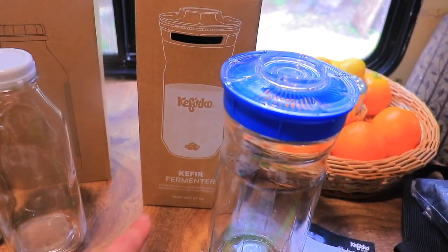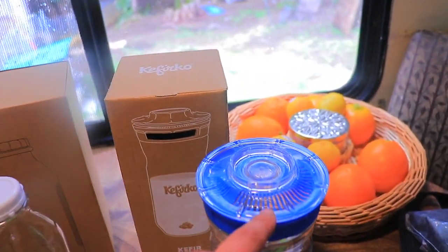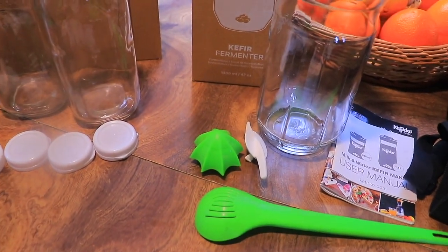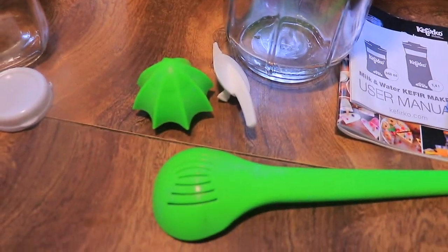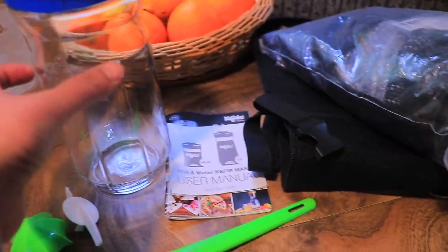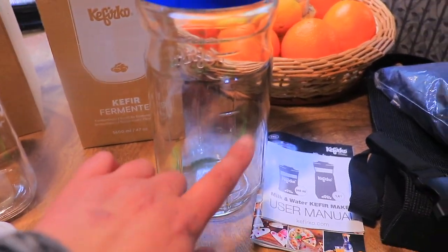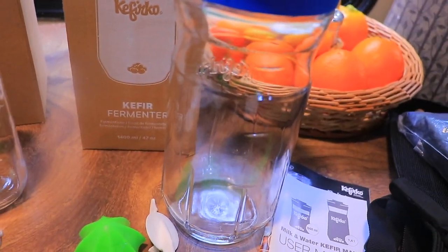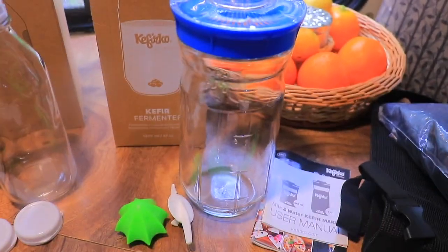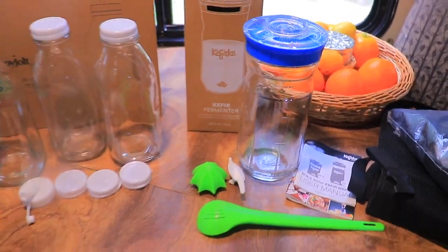I have this fermenter for the kefir and it's just very simple. It has a strainer here on the top. You can also use it for juice things like citrus. And it comes with everything that you need, a user manual, and this is glass. I thought it was perfect because it has the line so you can see basically where you're feeding it. I thought this would be cleaner, easier, and this would be the one devoted container for that.